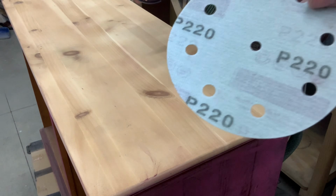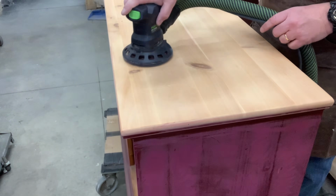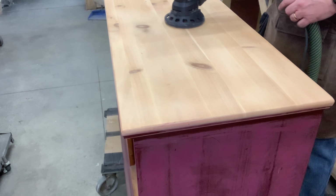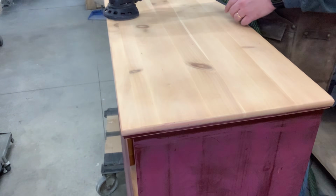Now to remove the paint, I used an 80 grit, then a 150 grit, and Chris is going to go ahead and finish it off with a 220 to make the surface nice and smooth. I was unsure how we were going to finish it, but since I was able to get those gouges out, yep, I'm going to go ahead and stain that top.